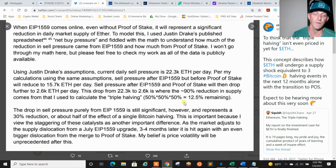The drop in sell pressure purely from EIP 1559 is still significant, however, and represents a 30% reduction, or about half the effect of a single Bitcoin halving. Guys, this is huge, okay? Because if you understand this, you understand where Ethereum is going just from a supply and demand perspective.